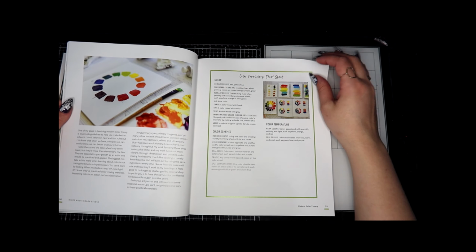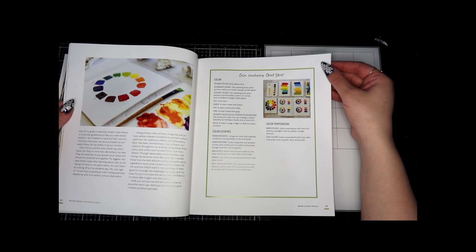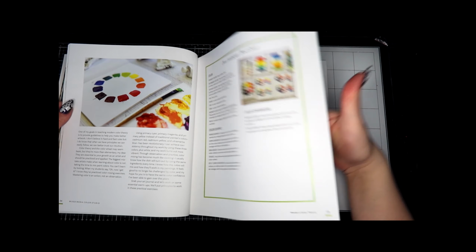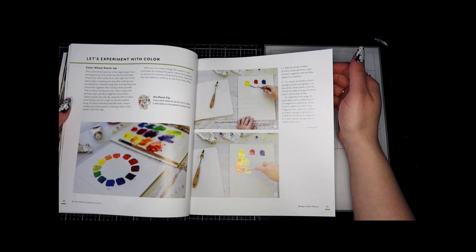Cool, cool, cool. Color vocabulary cheat sheet. That's fun. Primary colors, red, yellow, and blue. Secondary colors, tertiary, hue, shade, tint, tone, intensity. Also called chroma or saturation, value, monochromatic, complementary, analogous, triadic, split complementary, and then color temperatures, warm color, cool color. We've gone over all of those things in my color theory mini series, but that has been a couple of years since I did that mini series.